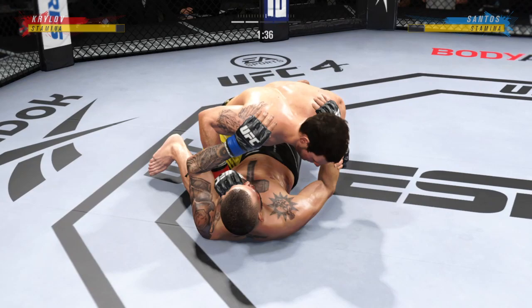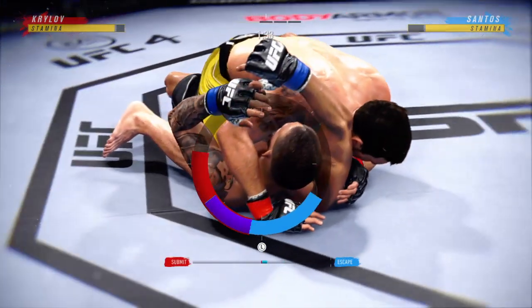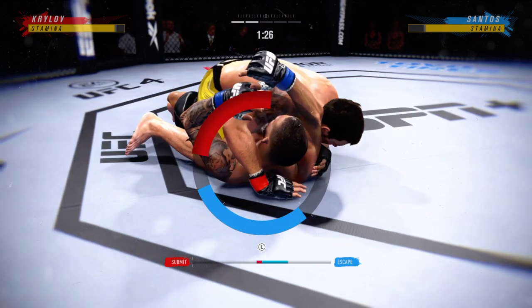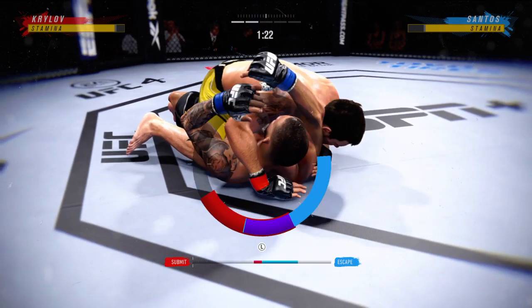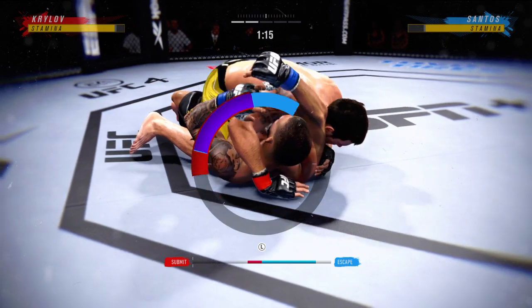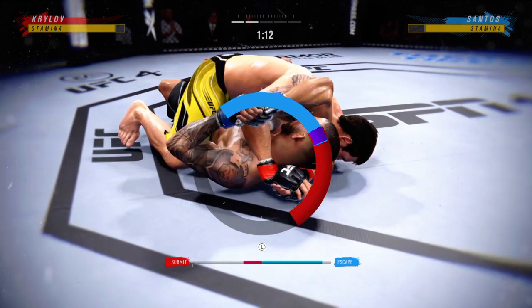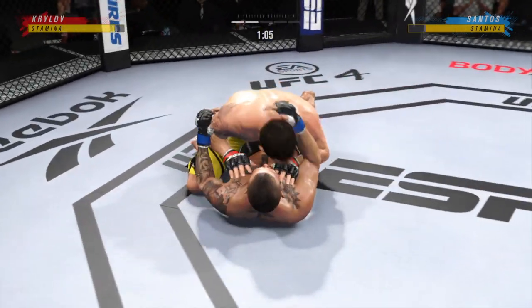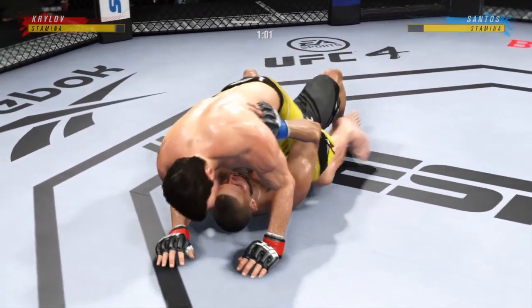Nicely done. Now, the guy's attacking the triangle. He finds himself in trouble because he got a little bit lazy in the full guard. Looks like he's trying to manipulate the head. This could be tight. Watch triangle, watch triangle. Now he's okay. Now he can escape.